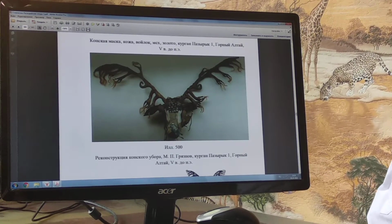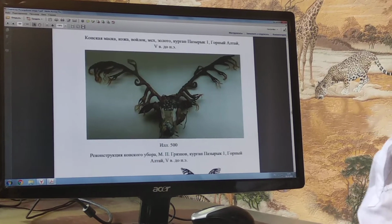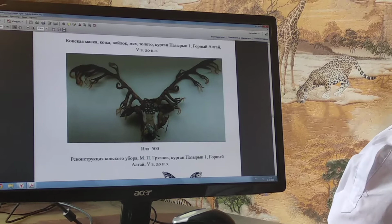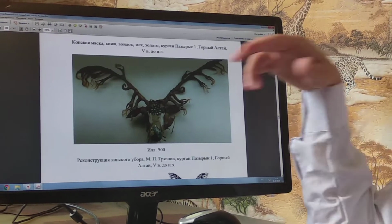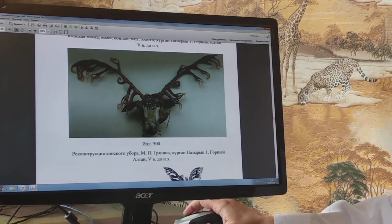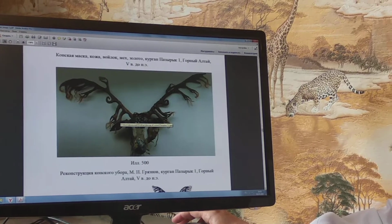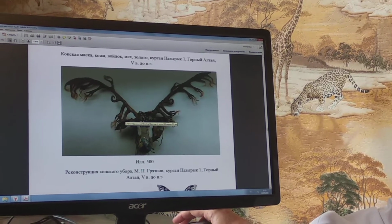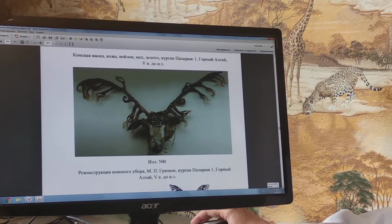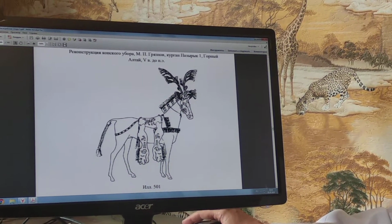This chapter is dedicated to the beautiful horned masks of the horses from the Pazyryk barrows, in the mountainous Altai, the mountains of Altai, dated to the 5th century BCE. You see very clearly this is the mask for the horse, but it is intended to disguise him as a horned deer with branchy horns, very long and beautiful. And this is the reconstruction of how this animal could look.